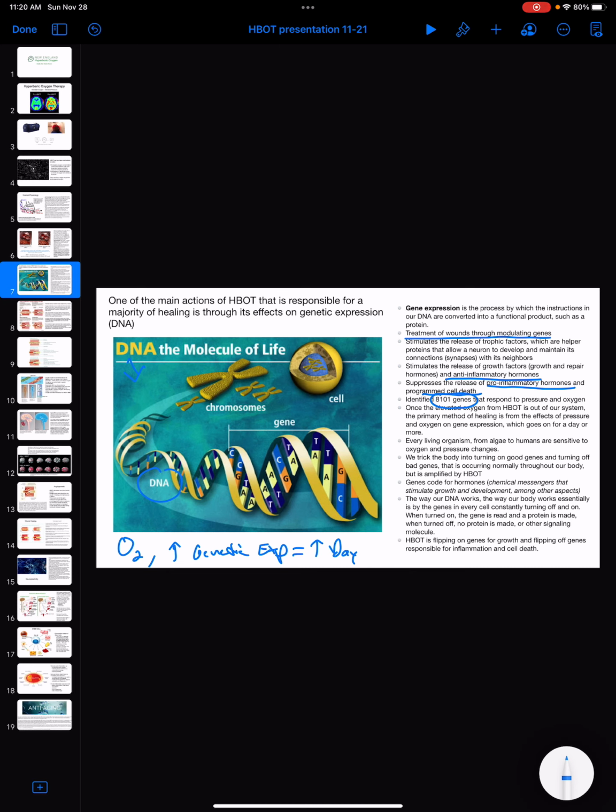And like we said, that goes on for a day or more. And we talked about how everything does this. Each one of these 8,101 genes is in every cell in our body, so every cell is susceptible to these changes.